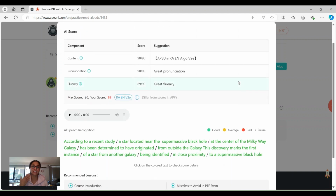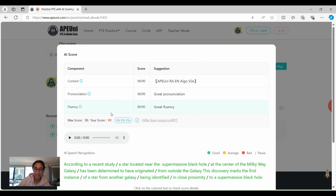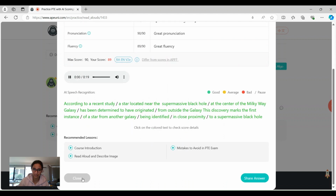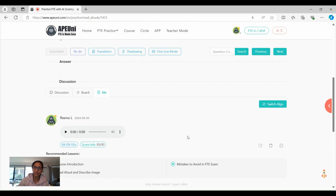You can actually hear me breathing as I'm reading, and I'm still consistently getting these marks. Okay, granted, ApeUni is not Pearson software, but in general, you know what's happening. So let me just stop sharing the screen and have a chat to you for real.